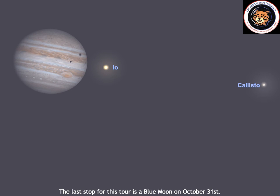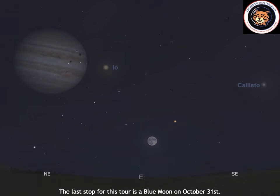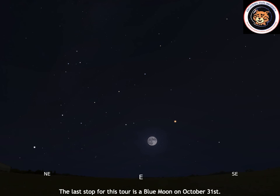The last stop for this tour is a blue moon on October 31st. It's called a blue moon because it's the second full moon of the month.